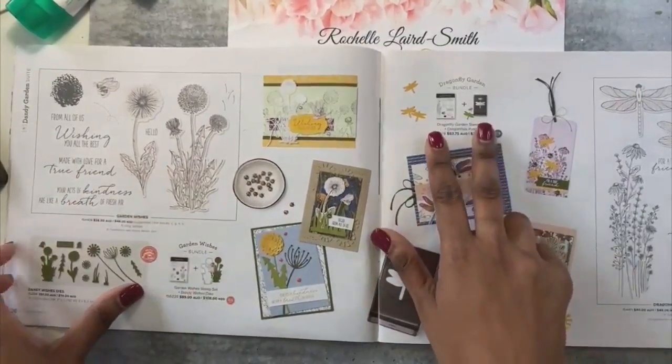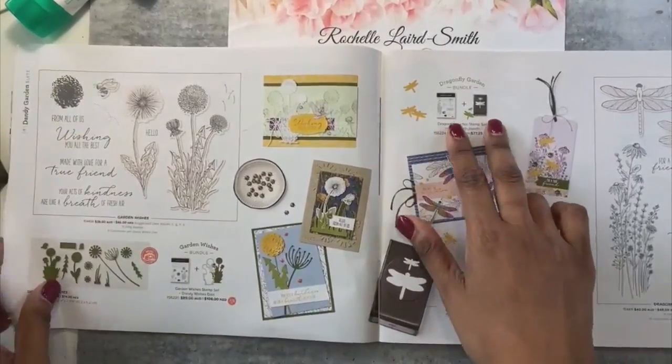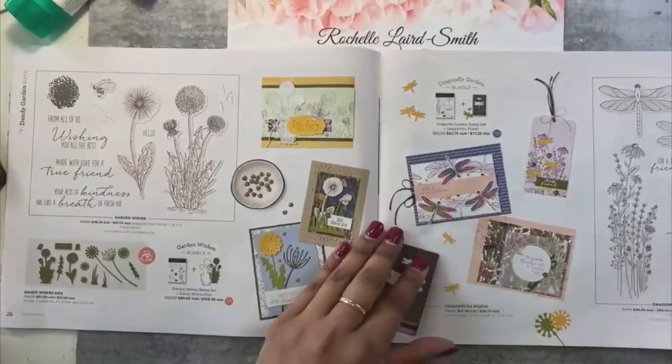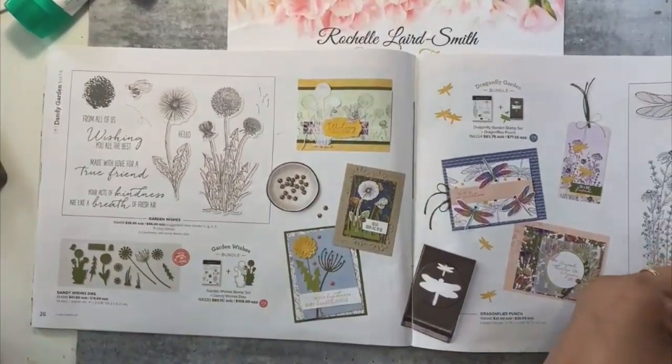So that you've got 2 bundles. Again, another bumper suite where you get 2 bundles, a punch and a stamp, and a die and a stamp. And your Memories and More. And of course, those really, really cute little ladybugs there.